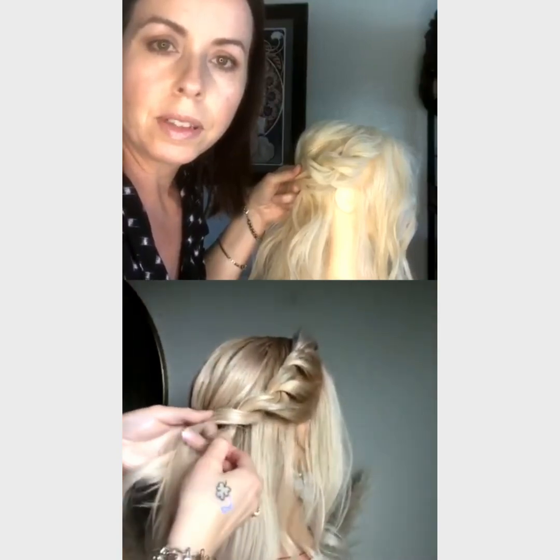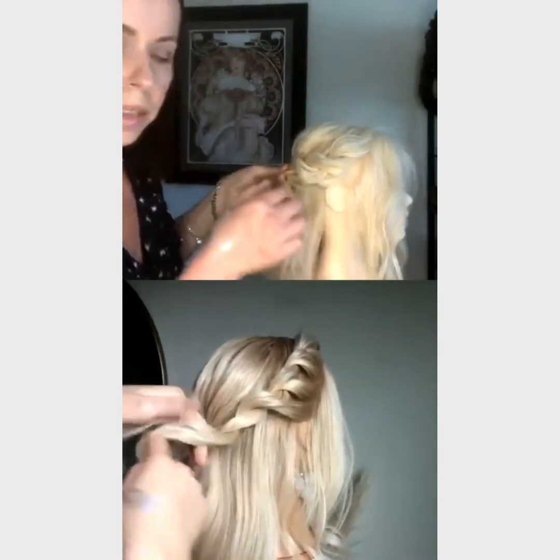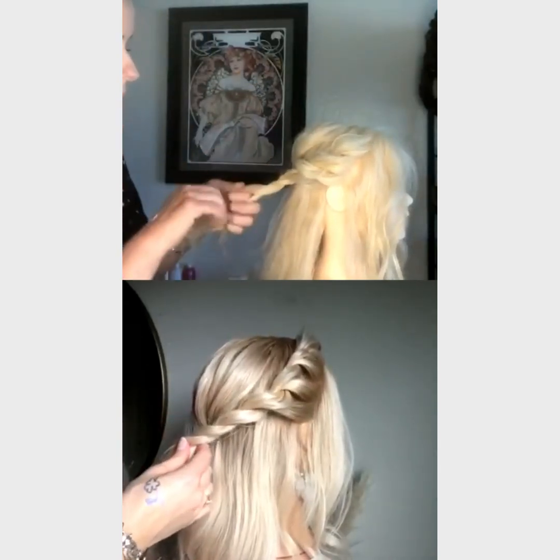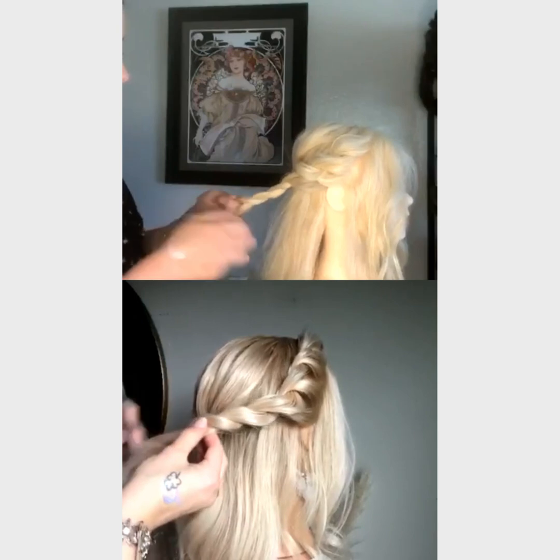So now we're going to continue this until we're all done. I'm just going to keep continuing this twist, going back. Might have to smooth out the hair a little bit.